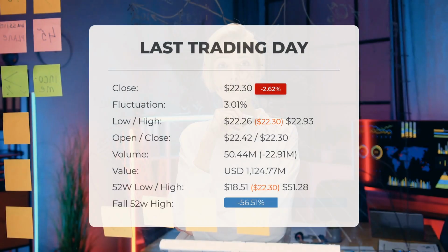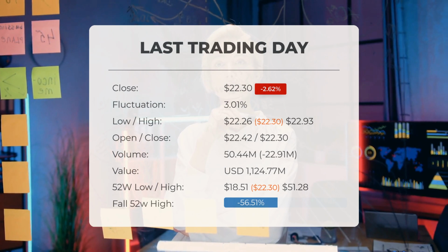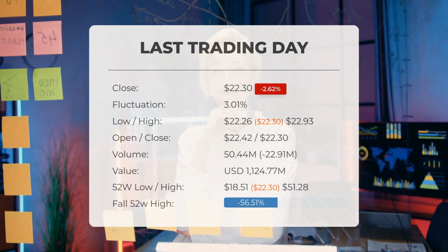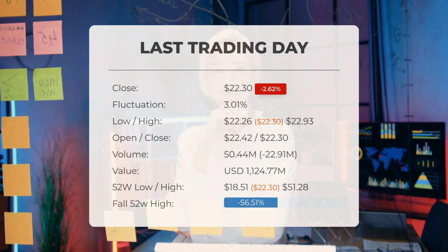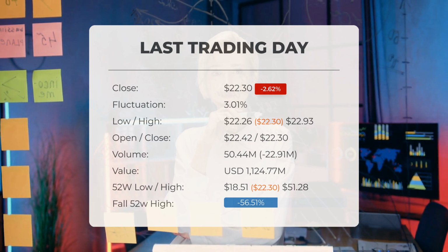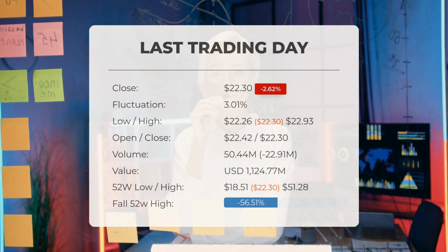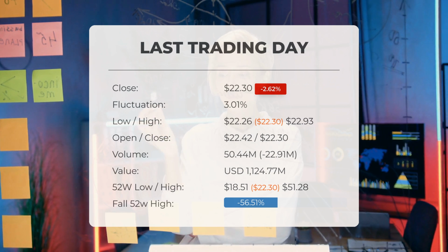Our latest daily update for Intel includes the headline: Intel stock downgraded from buy candidate to sell candidate after Wednesday trading session. The Intel stock price decreased by 2.62% on the last day, which was Wednesday, the 30th of October, 2024, dropping from $22.90 to $22.30. During the last trading day, the stock fluctuated by 3.01%, with a low of $22.26 and a high of $22.93. The price has increased in 6 of the last 10 days but remains down by 0.04% over that period.